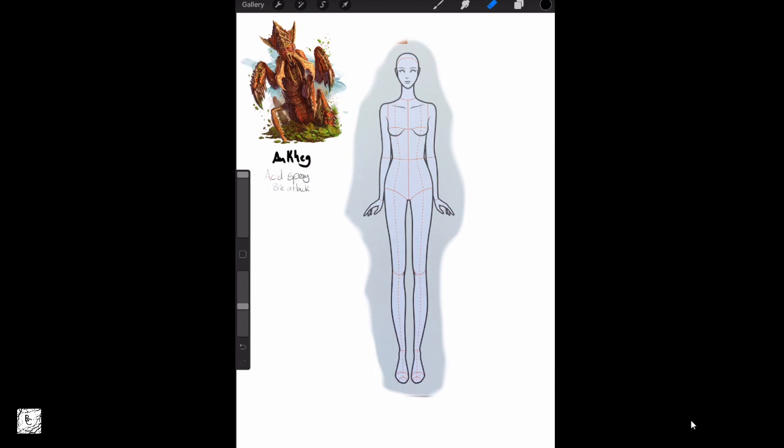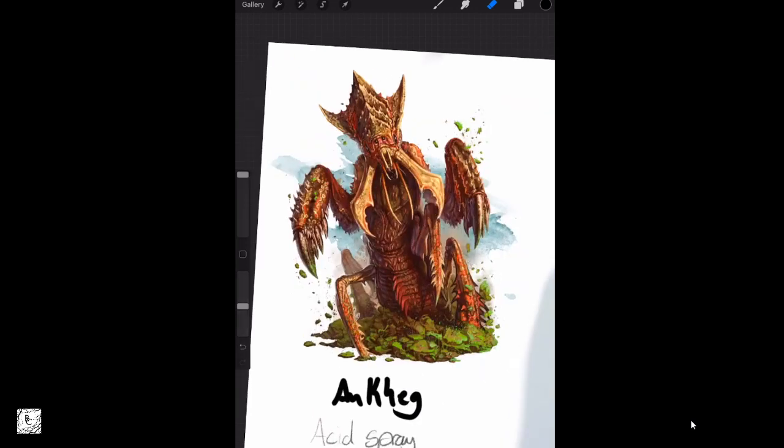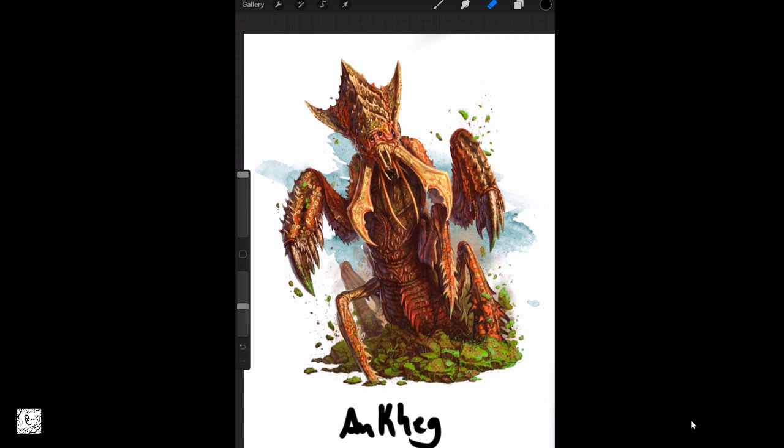All right, so this is the Ankheg here. And this is technically a monstrosity from the Forgotten Realms setting of Dungeons and Dragons. And as you can see, it's an ugly little bugger. It's very spiny, very pokey. It has that chitinous shell, and frankly, I think it's a little disgusting.